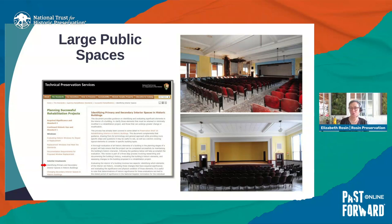Auditoriums, gymnasiums, church sanctuaries, theaters. These types of large interior rooms can be a challenge for a project. They were often critical spaces that defined the historic character of their building, and subdividing them will compromise the historic character. At this project, much of the old school auditorium was preserved as a community meeting space.